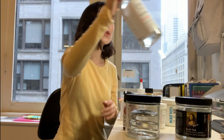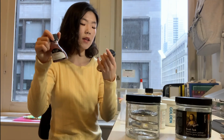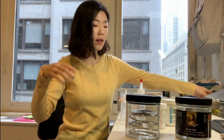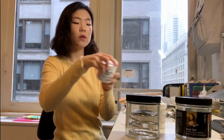So let's get started. The first thing that I got was Gamsol. And I also got Liquin, linseed stand oil. I got a lot of oils. I got refined linseed oil. I'm just gonna put them over here. I got a 4-ounce and a 2-ounce squeeze bottle to mix the oils in. I also got regular gel semi-gloss. My teacher didn't specify glossy or matte, so I got an in-between.